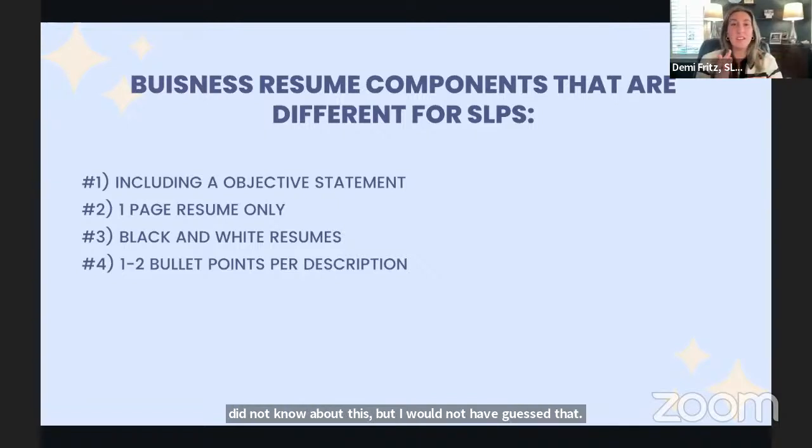Totally. So instead of an objective statement, I include what I like to call a summary of skills. This is a place to highlight and showcase those soft skills that I talked about earlier. That's what I use instead. I think it's way more powerful and way more meaningful for the employer.